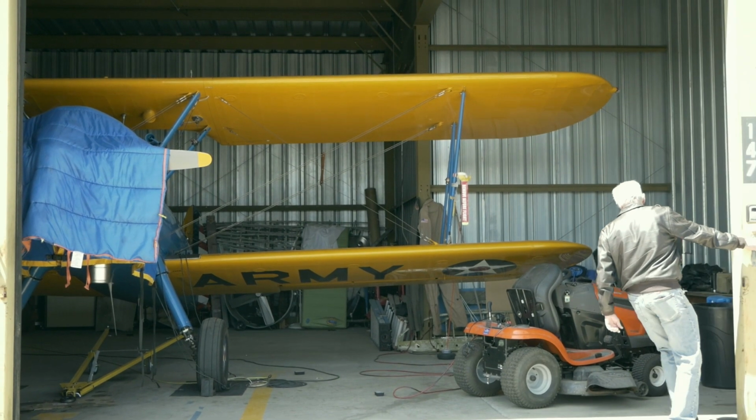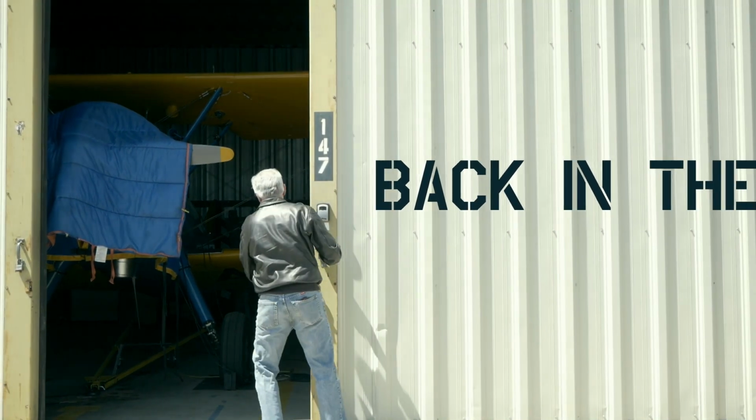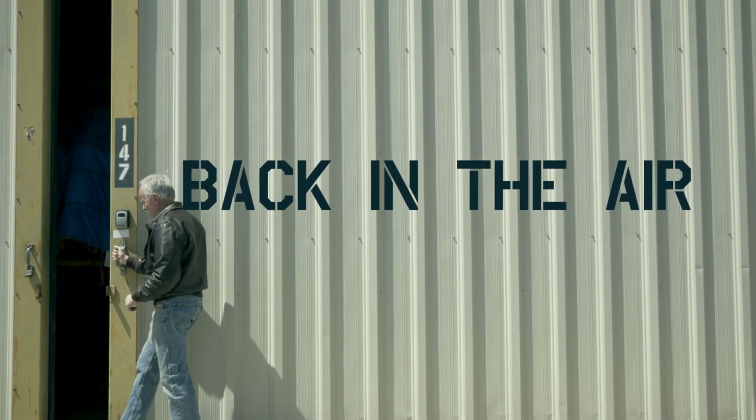Men learned to fly before there was enough flying knowledge in the whole world to write one textbook. So you're in pretty good shape. Keep 'em flying.